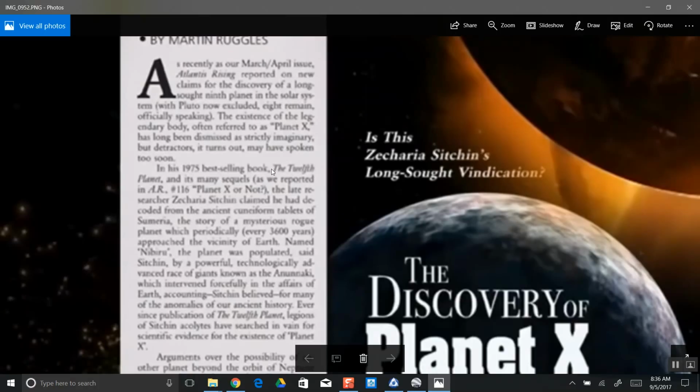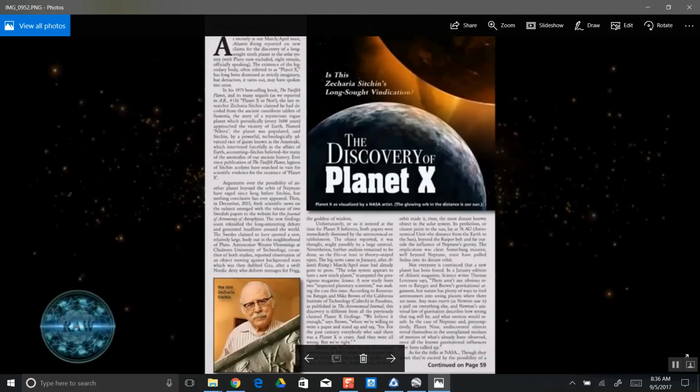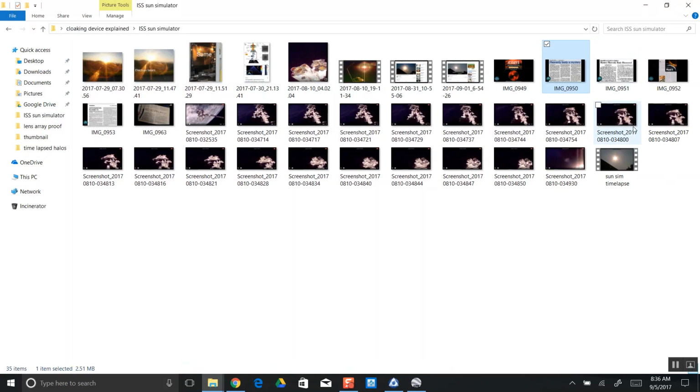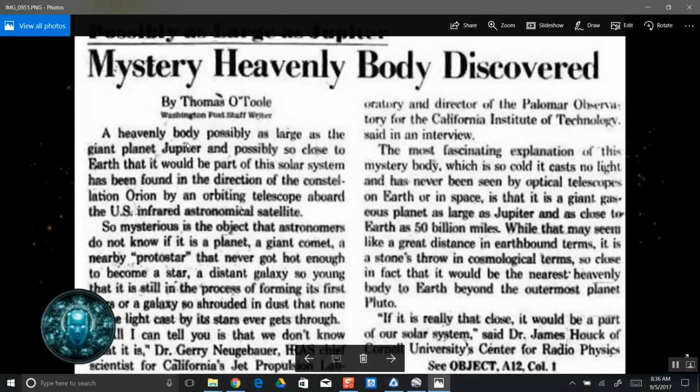There is an article here: his long-sought vindication, looking for Planet X. Again, captured. And NASA was even talking about it. JPL was talking about it. Yes, the same folks. Look at this. Thomas O'Toole, heavenly body, and the location in Orion. They spotted it, they were excited. It was 50 years away. Yeah, you can dig this stuff up yourself. But they hushed it all up and killed some of the scientists that knew about it.